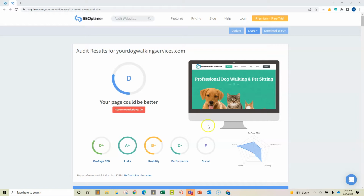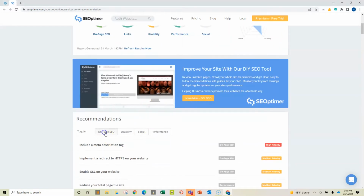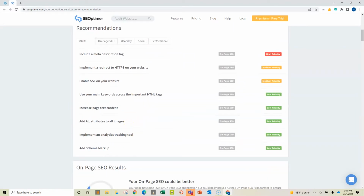So one other thing that I wanted to show you is if we talk about on-page SEO, that's just what can I do on site of my page, right? And a couple things. There's something called a meta description tag. That's a tag that describes part of the site. In that meta description tag, there are references to keywords. So we want to do that. Secure socket on your website. That's always important, regardless of what you're doing. Even though you're not doing e-commerce on the site, you want to have some sort of secure socket.